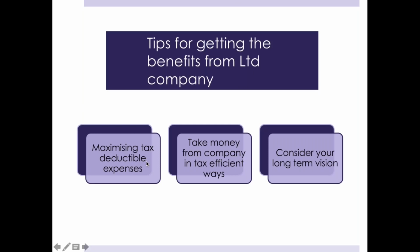Next questions are, oh my goodness, so many other ones. So I think the next ones, okay, so Aisha's asking, I'm a sole trader, my husband is a higher rate PAYE, can I set up a limited company with only one director?